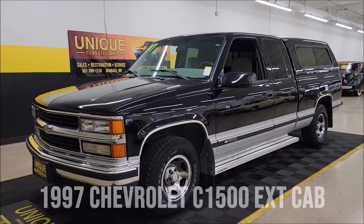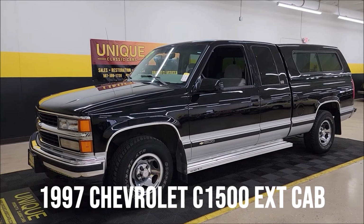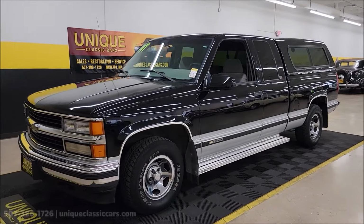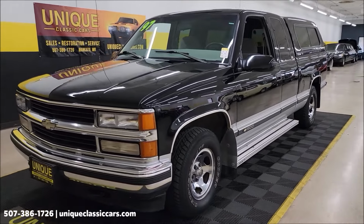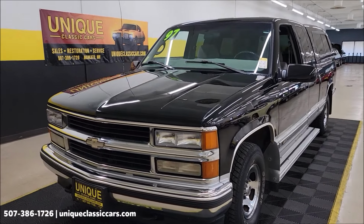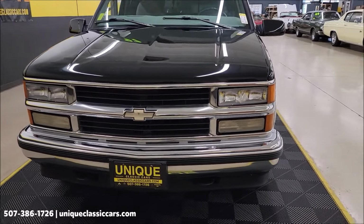1997 Chevrolet C1500 extended cab here at Unique Specialty and Classics. As you can see, two-tone combination with the black upper, silver lower, 5.7 liter V8 underneath the hood that's paired up with an automatic with overdrive transmission. Power steering, power brakes, AC, blows cold and works well.